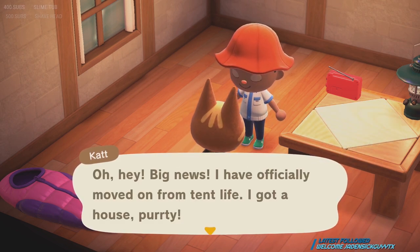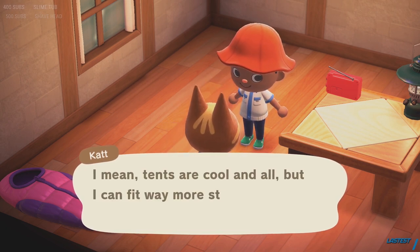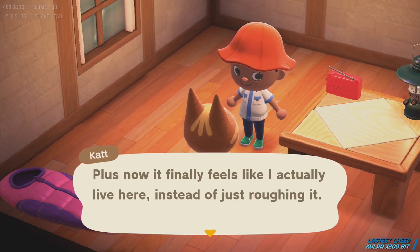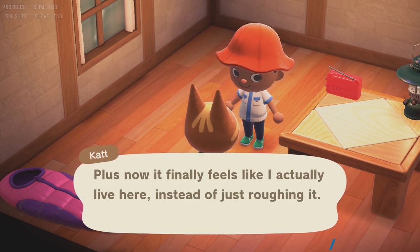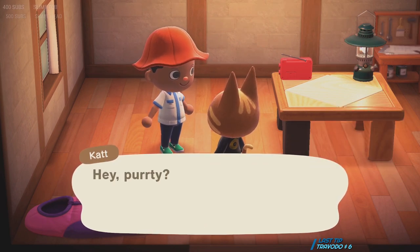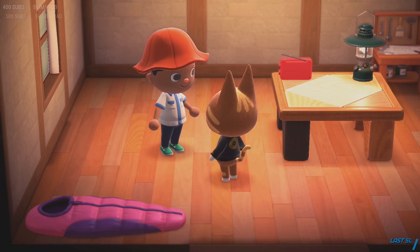Oh, hey, big news. I have officially moved on from tent life. I got a house. I mean, tents are cool and all, but I can fit way more stuff in the house. Plus, now it finally feels like I actually live here instead of just roughing it. Yeah, I mean, you're still kind of roughing it, not gonna lie. Still kind of roughing it. Yeah, I think congrats on the house. Gotta invite you over soon.